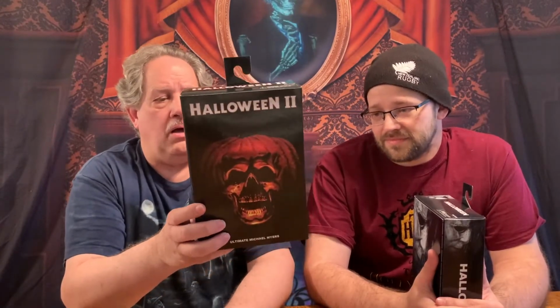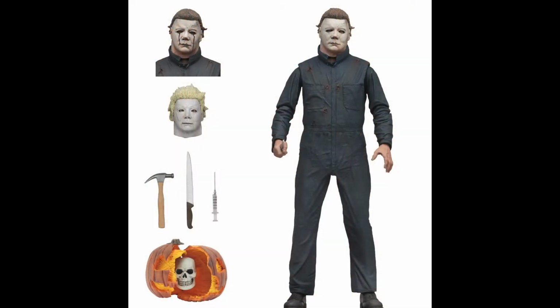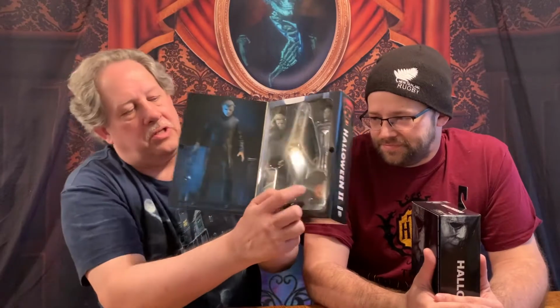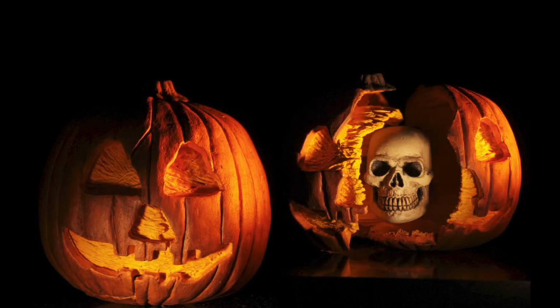This one here, I have to say, is the biggest selling mask that I have, the one with the bloody tears coming down. Great selling character. In this particular one, you got 3 different heads. One, of course, is, like I said, the one with the bloody tears. It also comes with a pumpkin, which you can see down here. You crack it open and there's a skull inside. It's very cool.